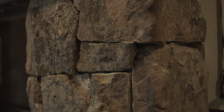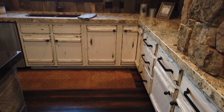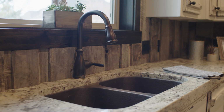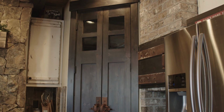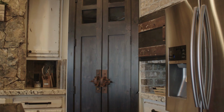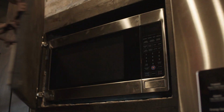Just very, very detailed. And you can see that, and that creates a style and feel as you're looking through the rest, but it has all the amenities that you would normally get in something that's built right now. Right, and you've got the copper sink, you've got this pizza oven that looks like a pizza oven, but it's actually a place for the microwave. Just a lot of unique things like that.